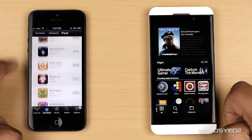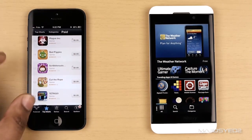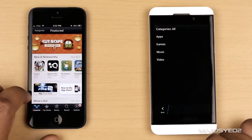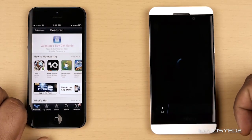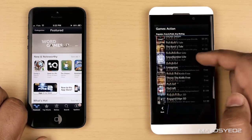Of course, it has a lot of mainstream apps like your Twitter and Facebook, but there are a lot of apps pending. For example, if you're a big Instagram user, it's currently not available on the BlackBerry Z10. But of course, I'm sure more and more applications will be added every month and every week, and hopefully that application library will grow as more people get the phone.